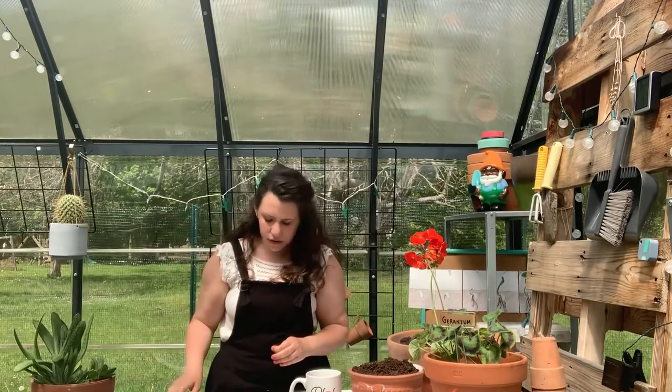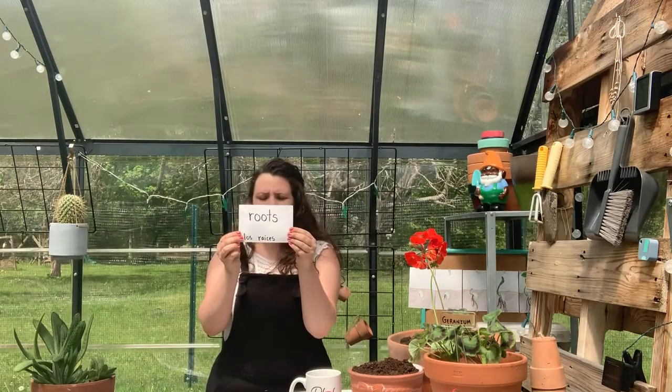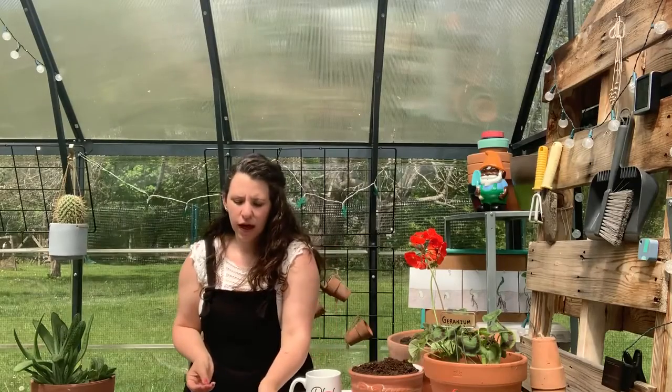What's our next vocab word? Roots, las raíces. Roots are what grow into the ground and bring energy up into the plant. We even eat some roots. What's a root you can think of that we eat? How about one starting with a C? Carrot. How about one starting with a P? That's right, potatoes. There are lots of other roots we eat too.